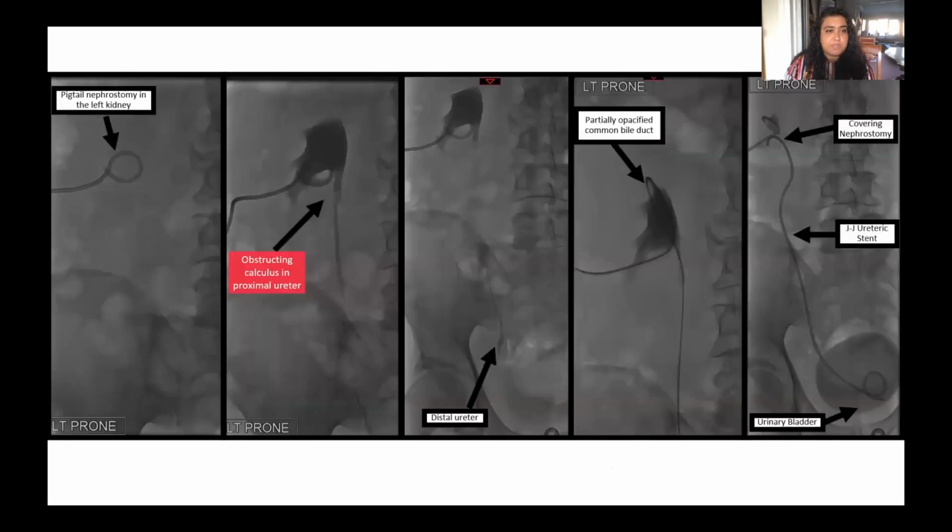So what we did then with him was we brought him into the IR suite. With anything, you always take a pre-radiograph. So the first picture shows there's actually a pigtail nephrostomy in the left kidney. We injected contrast, and we can notice there's a filling defect within the proximal ureter. That is a stone that's causing the obstruction. Then we went on to take the pigtail catheter out over a wire. We negotiated a wire and a catheter into the ureter, past the stricture and into the bladder. And over that, we inserted a double J stent into the renal tract with the top pigtail in the kidney and the bottom in the urinary bladder.